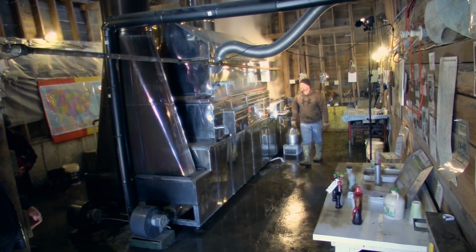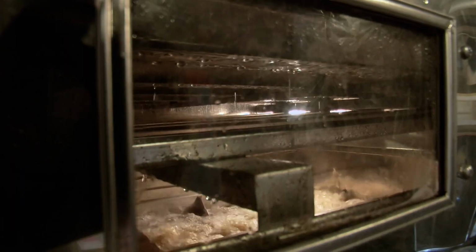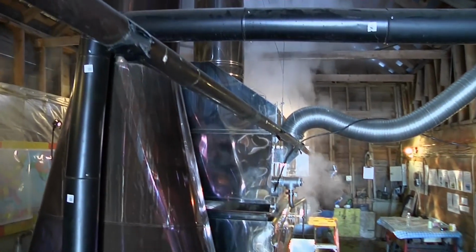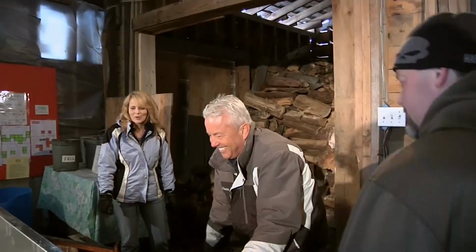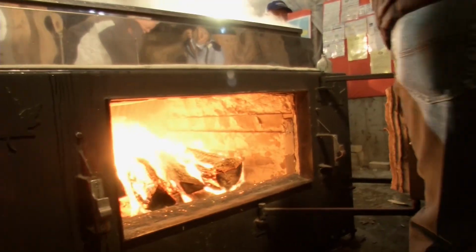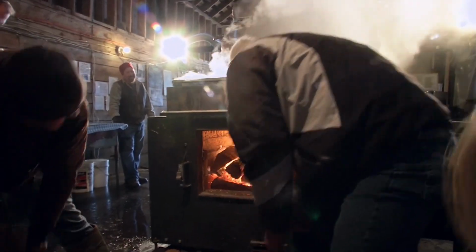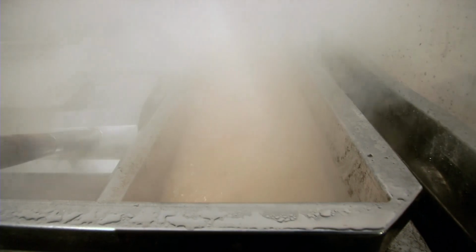Inside the sugar house lives this metallic beast called an evaporator. First, it's filled with sap that's pumped in from that giant tank outside. Then we fire it up. Ooh, that feels good. The evaporator boils away most of the water in the sap. It thickens up and becomes syrup. Now that's some hot syrup.